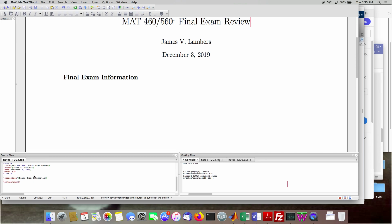So as a reminder, all coursework of any kind must be in by Thursday, December 12th, because grades have to be in on Monday the 16th, entered in SOAR in the morning so that you can see them by afternoon. And whatever's turned in by the 12th, I will at least have time to look at it.